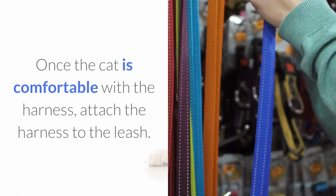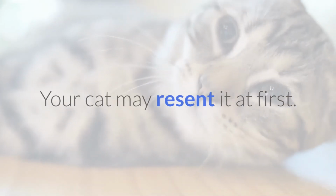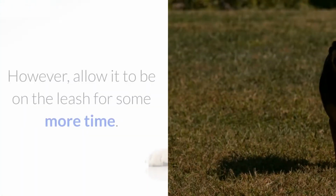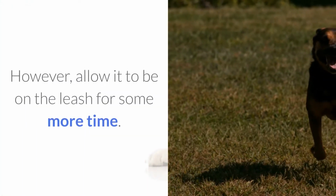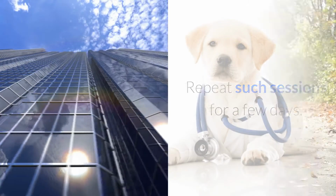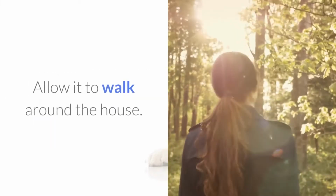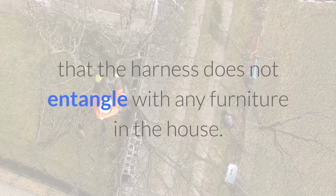Once the cat is comfortable with the harness, attach the harness to the leash. Your cat may resent it at first. However, allow it to be on the leash for some more time. Repeat such sessions for a few days. Soon your cat should accept the harness and leash naturally. Allow it to walk around the house. However, be careful to see that the harness does not entangle with any furniture in the house.